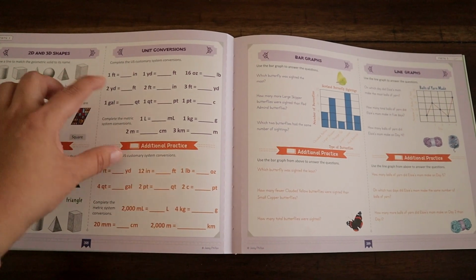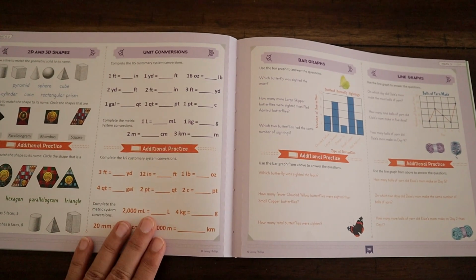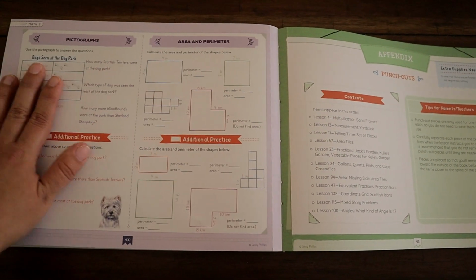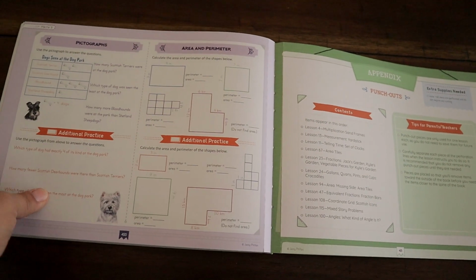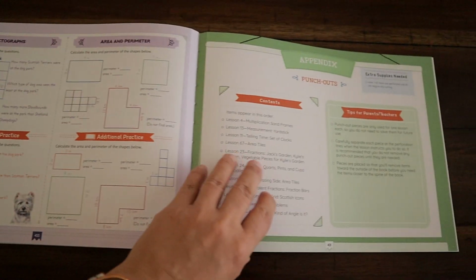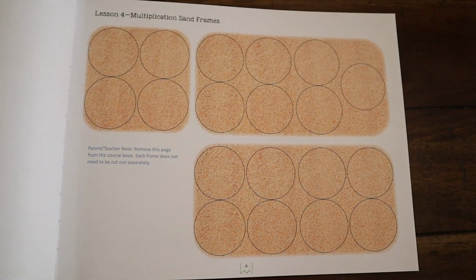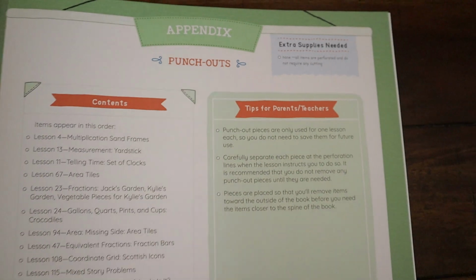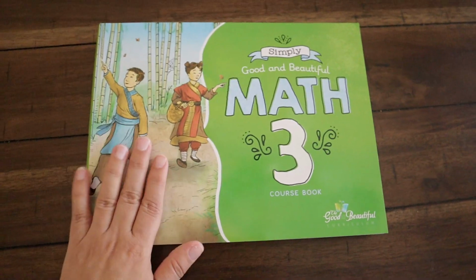Every once in a while, I'll have them do one of the sections because I could tell, okay, you've always struggled with this concept, so let's do the extra practice. But for the most part, they can do them no problem at this point, because this is all the stuff that they've been reviewing for all of this book. They recognize it, they understand what to do with it. Here's the appendix, which I think is basically just all of those little punch outs, which I love. It's my favorite part of this math. Oh, I am easily pleased.